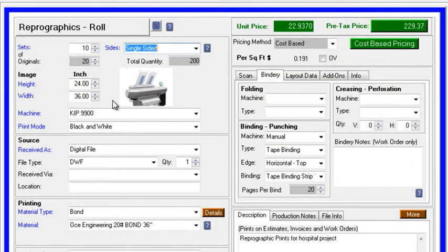That'll be single-sided. As far as our equipment it's running on, KIP 9900. Of course, it can be any other, an OSE or whatever it might be. Black and white print mode. And we can also capture the fact that they're digital files. We're going to run it on a bond, an OSE engineering bond. And we're going to tape bind them horizontally at the top.